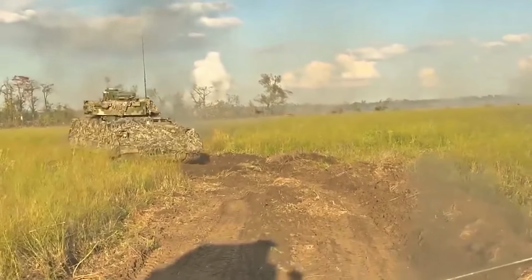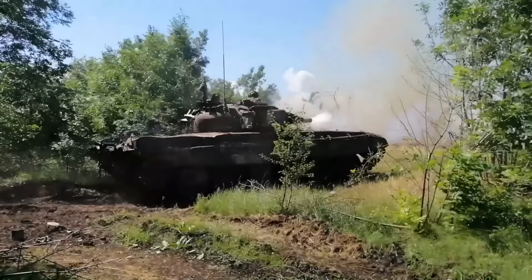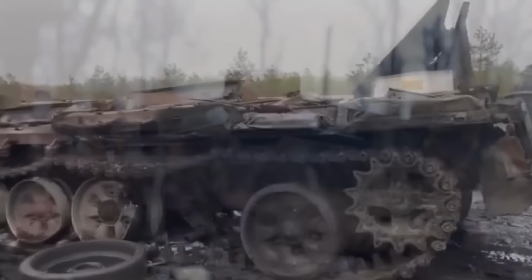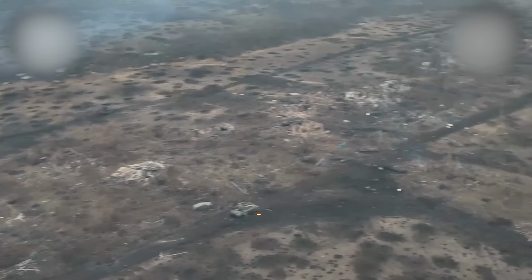Overall, the M2 Bradley can successfully counter most Russian APCs and even tanks, thanks to its firepower, protection, and mobility. However, each specific situation requires consideration of various factors, such as tactics, terrain features, and strategic goals. Let's jump back to the battlefield to see the newest iteration of the Russian APC.